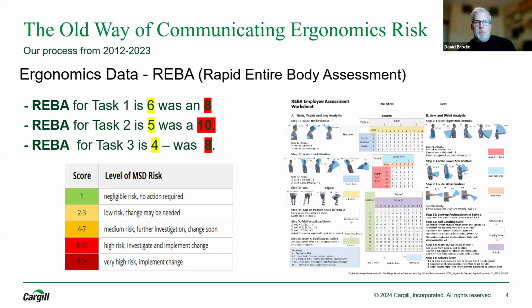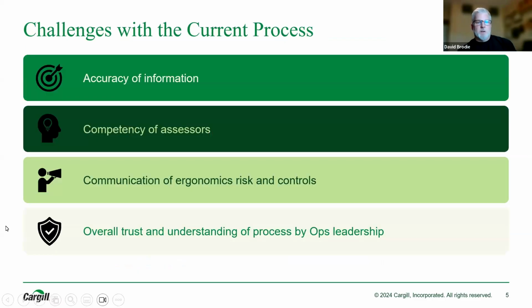But we recognize that maybe we could get better and actually explain risk at a better level and maybe communicate it better with our leadership team. And again, that really came down to when something was available that helped us get better. When we've considered whether we should modernize, one of the things is that we had some concerns about accuracy of the information.